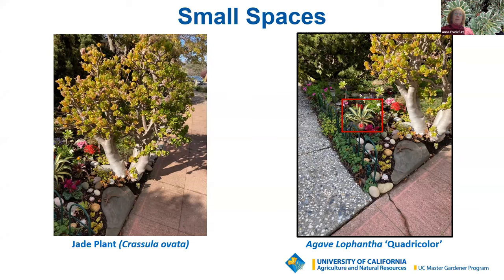This is the Lepantha, which is variegated green and white. And it's a slow grower, only reaching about 12 to 18 inches in height. The overall effect here is balance because the jade plant is off to the side and has room to spread above the walkway. If it was in the center, it would be out of scale relative to the other plants.